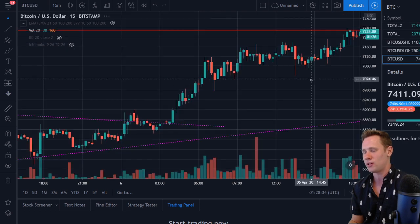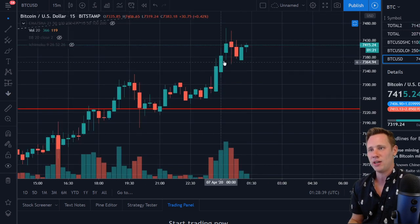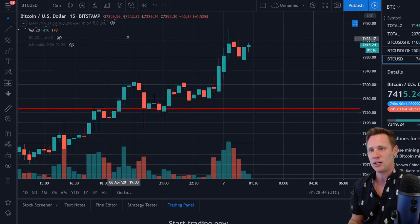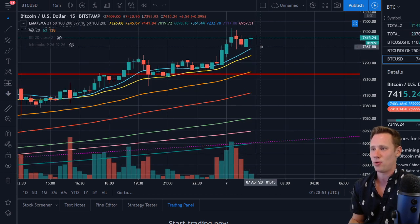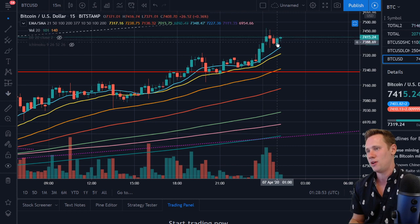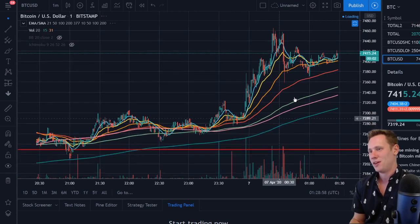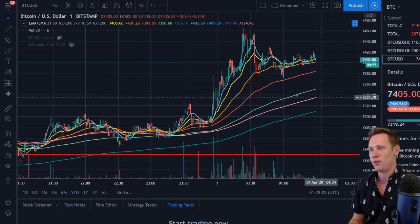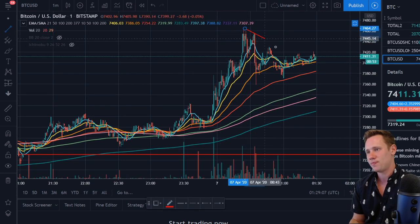I wanted to do a quick check on everything here. 15-minute on Bitcoin. We're at 74.15. You could get another leg up possibly. Look, we're still above the blue 10 simple. You could find it coming up here and finding support. You're looking like a little bit of a flag here as well. You could probably see it on the 1 minute chart. Pull up, flagging out, and maybe another pull up. You have this trend line here.